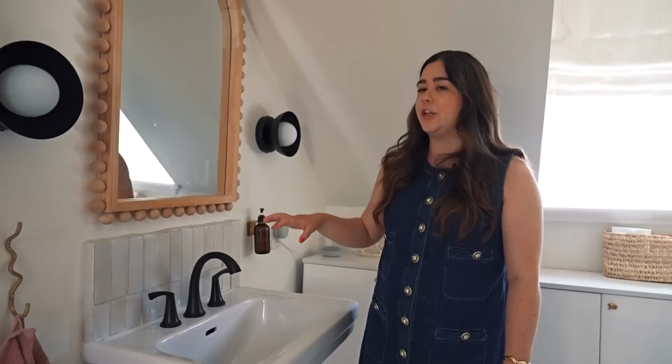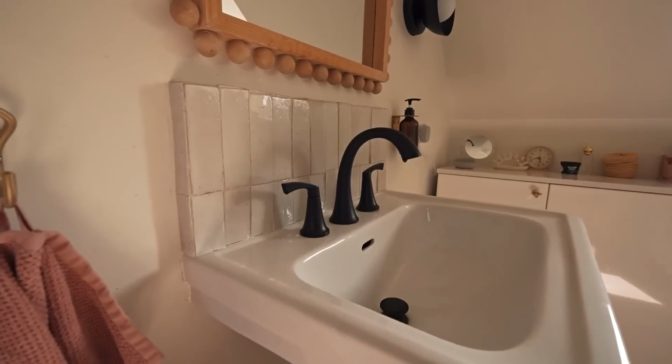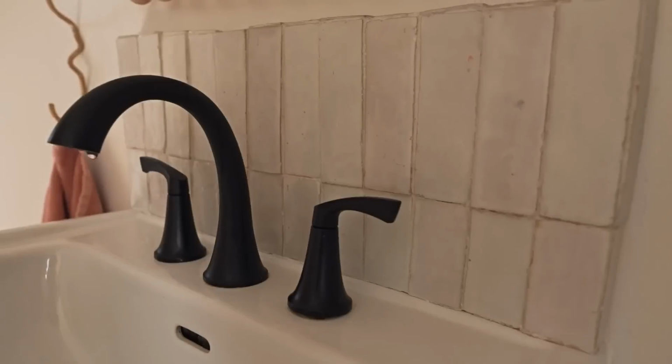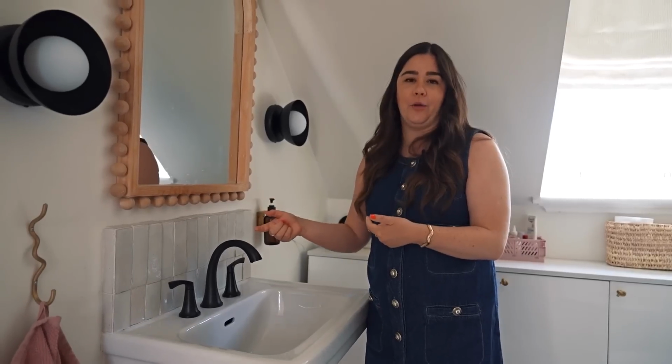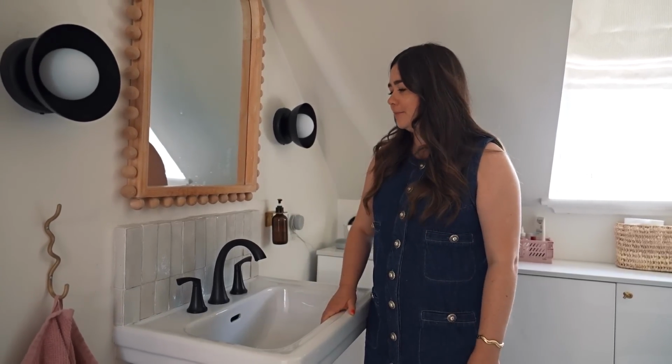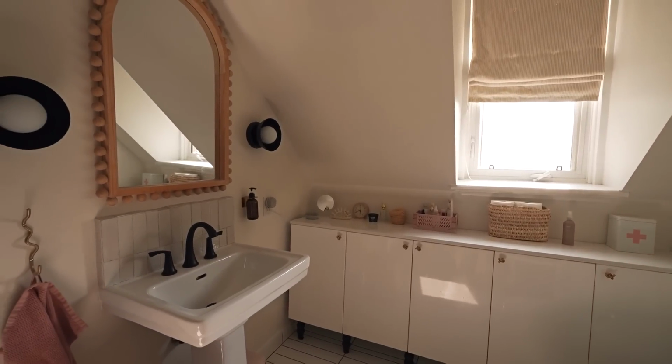The one tile change I did make in here was I tiled over the backsplash that was here before with the leftover tile from our kitchen. So it's a nice little tie-in. And fun fact, you can actually tile over existing tile, which I didn't realize. But yeah, that is the one major change I made in the bathroom, which really works. Okay, I have one last room to show you in my home. It's our entryway, and it is much, much smaller than the bathroom. Let's go.